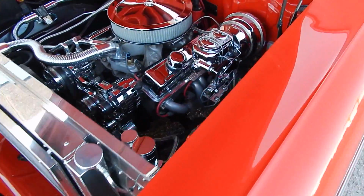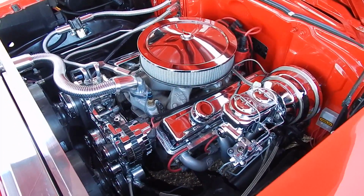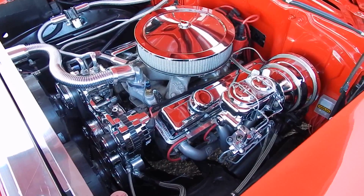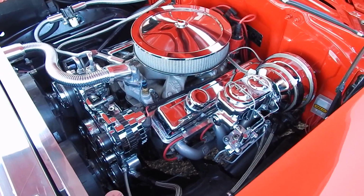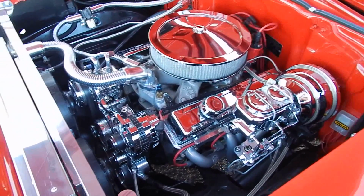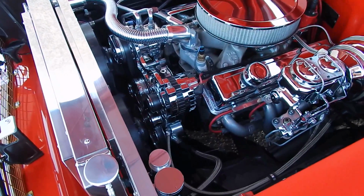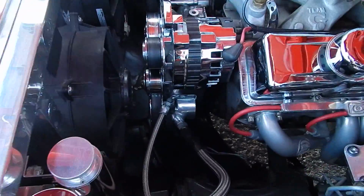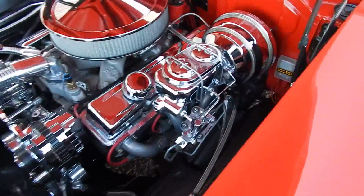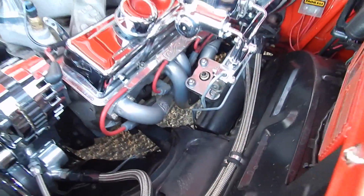Got dual cooling fans. It's a 383 stroker. It's got aluminum heads, Doug Thorley headers, heat coated headers, MSD ignition, Team G G-Force intake manifold, Holley 800, Zoops chrome billet serpentine belt drive system, high amp alternator, power steering pump, painless wiring, CPP 500 steering box.